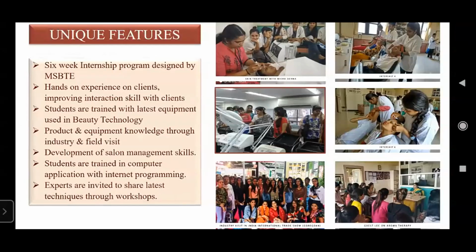Unique features. We provide you a 6-week internship program designed by MSBTE. We also give you hands-on experience on clients, which will improve your skill and your interaction skill. Students are trained with the latest equipment used in beauty technology. Product and equipment knowledge through the industry and the field visit, development of the salon management skill. Students will get trained in computer application with internet programming. Experts are invited to share the latest techniques through the workshop.